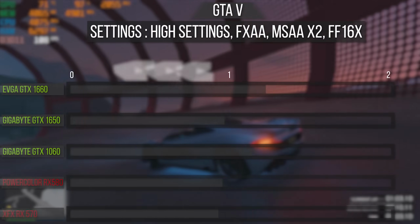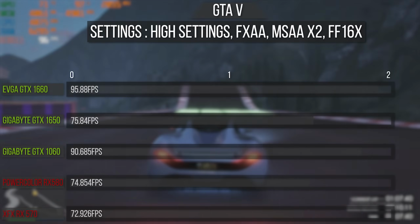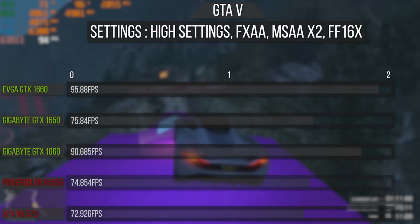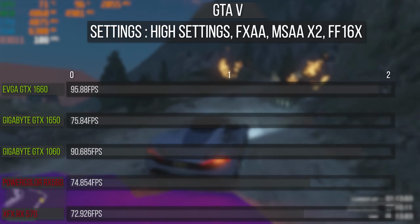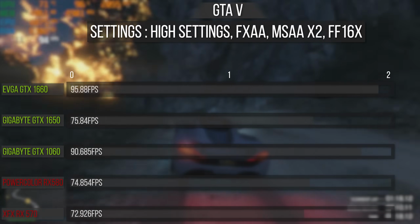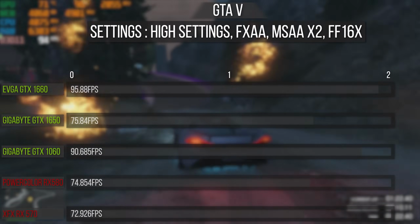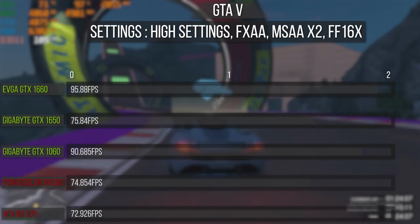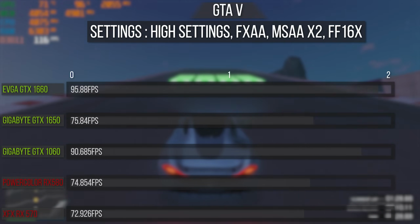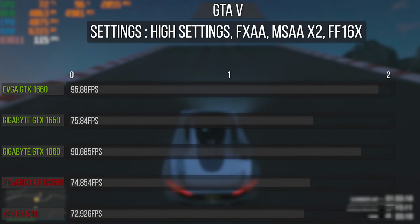So first up, we have GTA 5, and this is running at high settings with FXAA enabled, MSAA 2X enabled, and anisotropic filtering at 16X. The GTX 1660 is the fastest card out of the bunch, and the RX 570 is the slowest, but again, the GTX 1060 is not too far behind from the 1660, which is something interesting to note considering the generational difference between this Turing and Pascal card. Also, another thing to note is that the GTX 1650 and RX 580 basically have the same result.